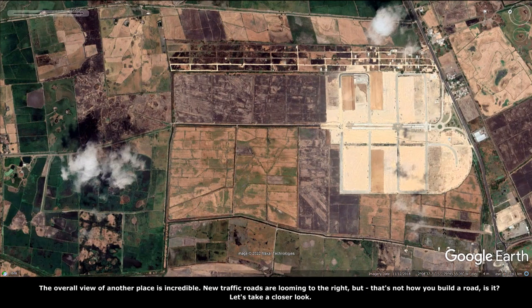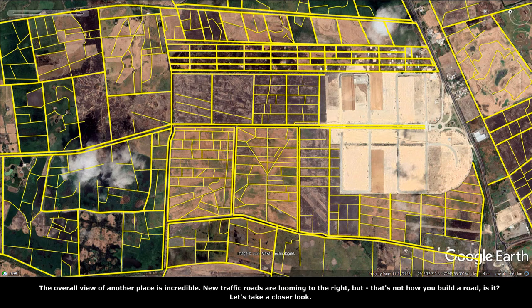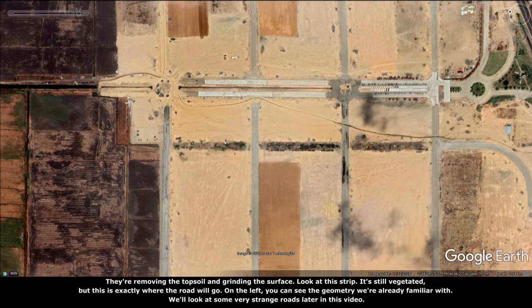The overall view of another place is incredible. New traffic roads are looming to the right, but that's not how you build a road, is it? Let's take a closer look. They're removing the topsoil and grinding the surface. Look at this strip. It's still vegetated, but this is exactly where the road will go. On the left, you can see the geometry we're already familiar with. We'll look at some very strange roads later in this video.